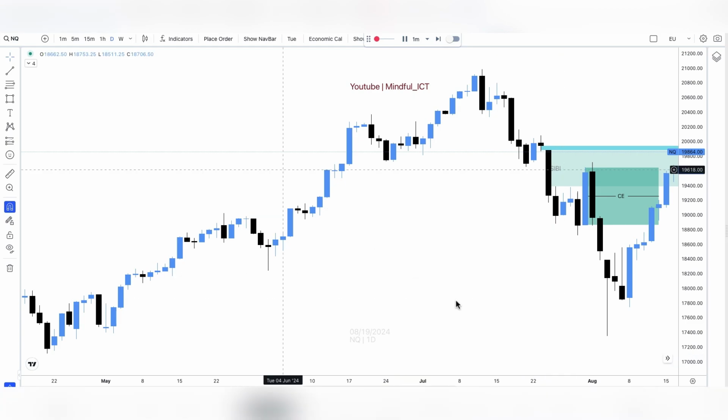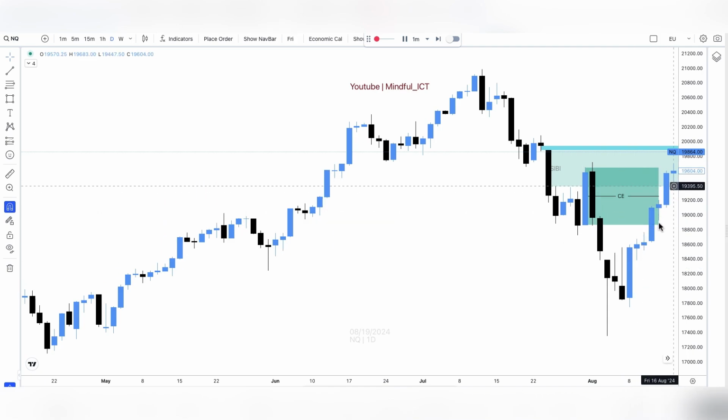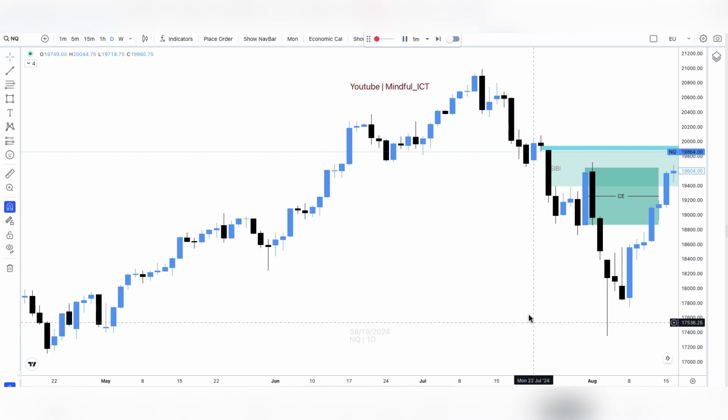Starting with the daily time frame on the NASDAQ, we can see that price has been steadily moving higher, with no red days for the past 8 sessions. For new traders, it's important to remember that when the market trends in one direction, we should look for opportunities in that same direction. While it's possible to find bearish entries and take profits, you must be very precise with your profit targets, as price can quickly reverse and catch you off guard.